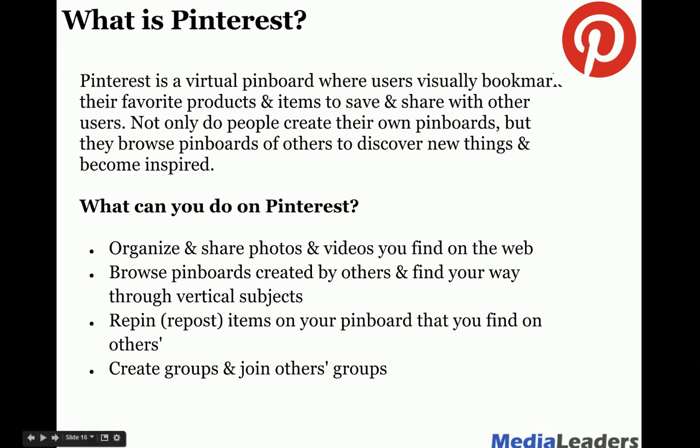What is Pinterest, Josh? Well, that's a great question. Pinterest is a virtual pin board where users visually bookmark their favorite products and items to save and share with other users. Not only do people create their own pin boards, but they browse pin boards of others to discover new things and become inspired.